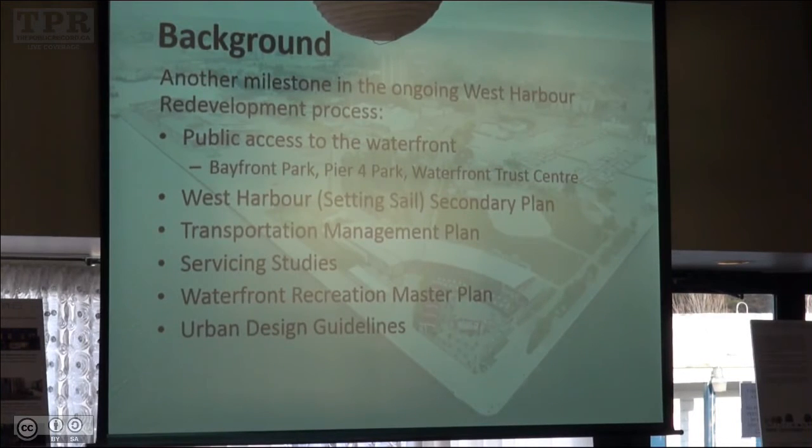So the plan for an accessible public waterfront, the West Harbour Secondary Plan, also known as Setting Sail, was prepared and approved by the city in 2005. It came into effect by way of an Ontario Municipal Board hearing in 2012. The secondary plan establishes the planning principles, land use designations, and policies that guide development throughout the entire West Harbour area. And it also recognizes the waterfront as one area of major change. So as the consultants will highlight in their presentation, the secondary plan sets out many of the parameters that the urban design study adheres to.